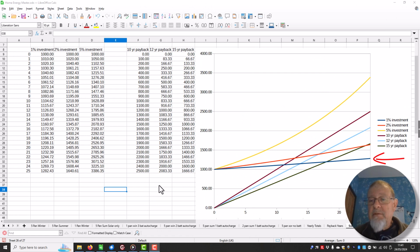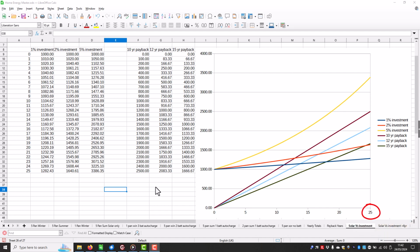For our 1%, we're not making a lot of money, so our solar looks pretty good. 2%, that's the red line. Well, our 12 and 10 year paybacks soon overtake that, and we're looking good there. But our 5%, which you might reasonably expect to get out of the stock market, goes off whoosh, and because that's exponential, our solar panels will never catch it up, which incidentally will be the case. Our exponential savings account will eventually overtake our solar panels, and we notice I've only gone 25 years because that is what the expected life of a solar panel is, minimum.